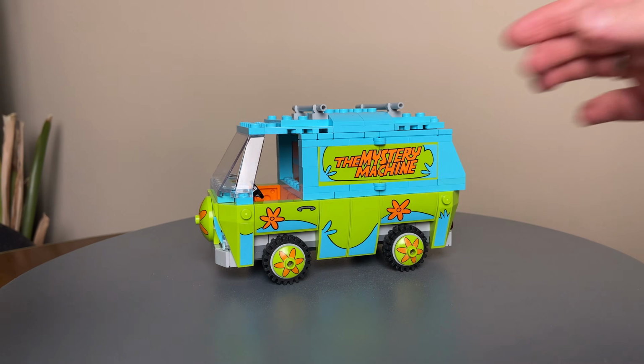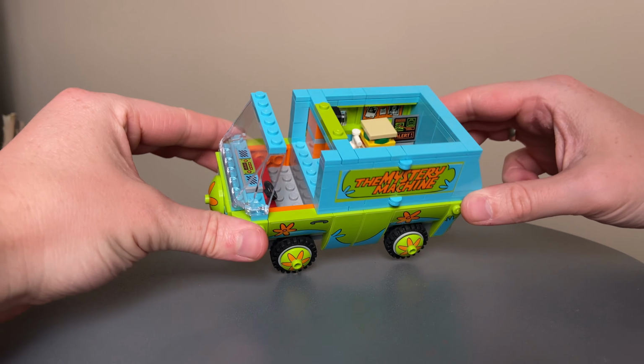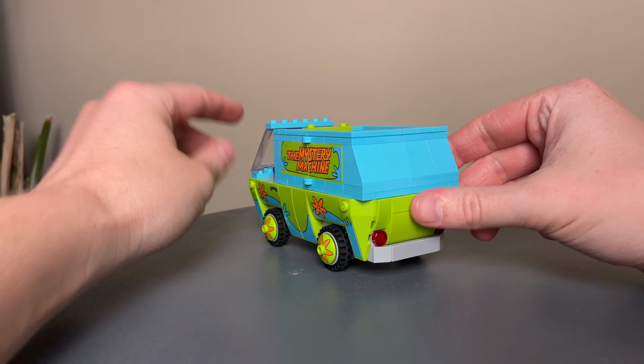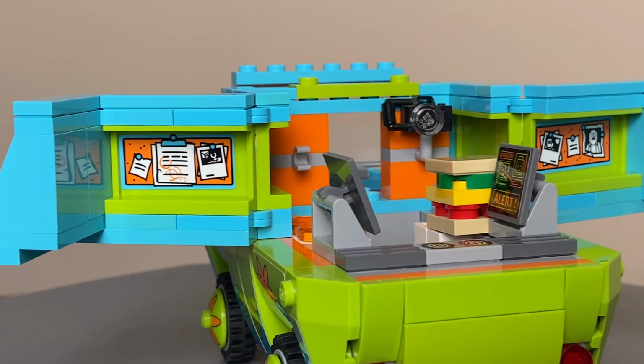Now, to take a good look inside, we have to remove the roof piece, which is only held by 2 studs, and also unfold the back. That is where we find more stickers. I do have to admit they're pretty cool and add to the story behind the set.